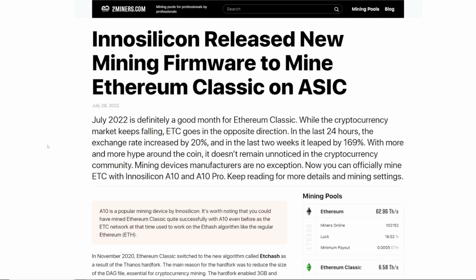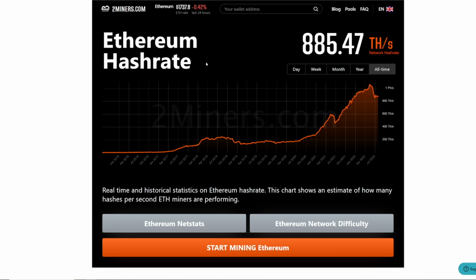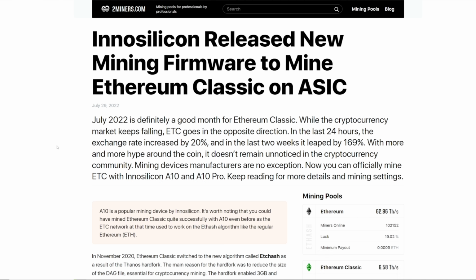So what does that mean? Well, that means however many of these Innosilicon ASIC miners that are out on Ethereum right now are probably going to move over to Ethereum Classic. And so that's going to render it a lot more difficult to mine. The network hash rate is probably going to be higher, and depending on the price, profitability may not be there for most residential miners, which is unfortunate, but time will tell. I guess we'll see. So I want to talk with you all about it.